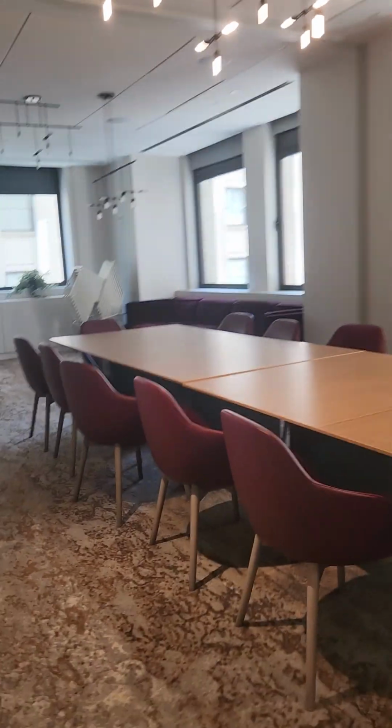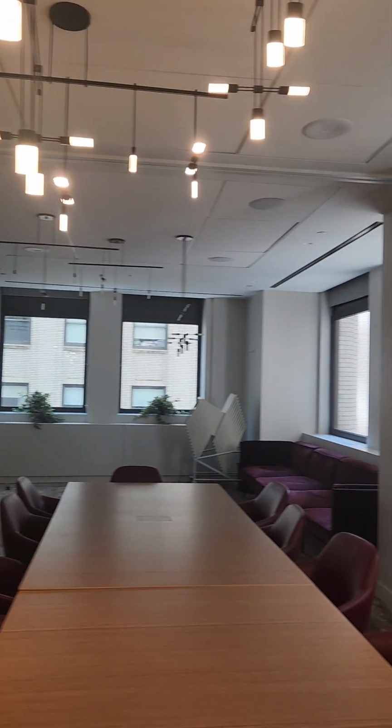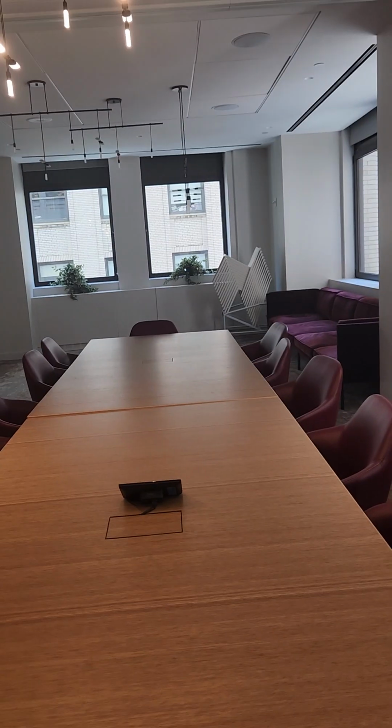Here's a conference room. That's a great size, and as you can see from there, it can be divided. So you can have a small one for 8 people, or you can have a big one for 16 people and additional chairs there. So you don't need to have a boardroom in your space. If you're a tenant of 120 Broadway, you can do that instead.